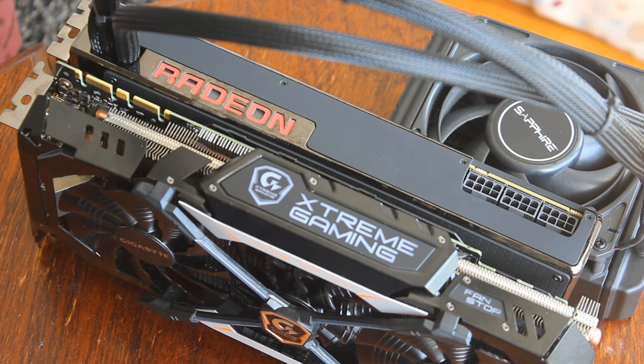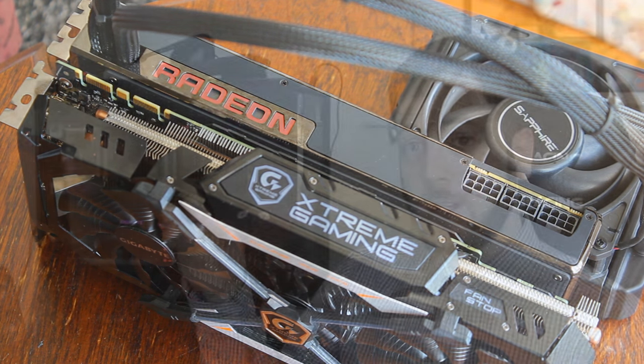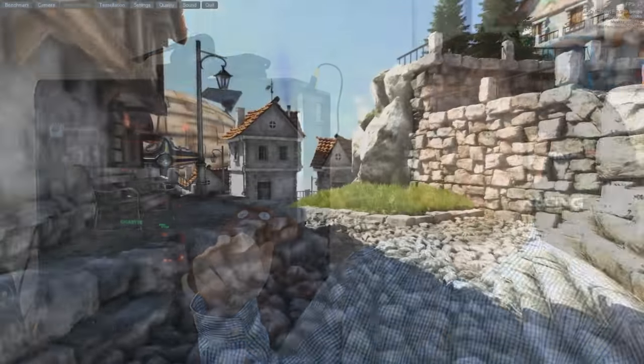So without further ado then, let's jump to the benchmarks. Now, obviously I try to make this as fair as possible, so there's a whole bunch of different ones. Some are optimized for AMD, some are optimized for NVIDIA, and obviously two different DX12 benchmarks as well. So let's jump right in and see how these graphics cards perform.